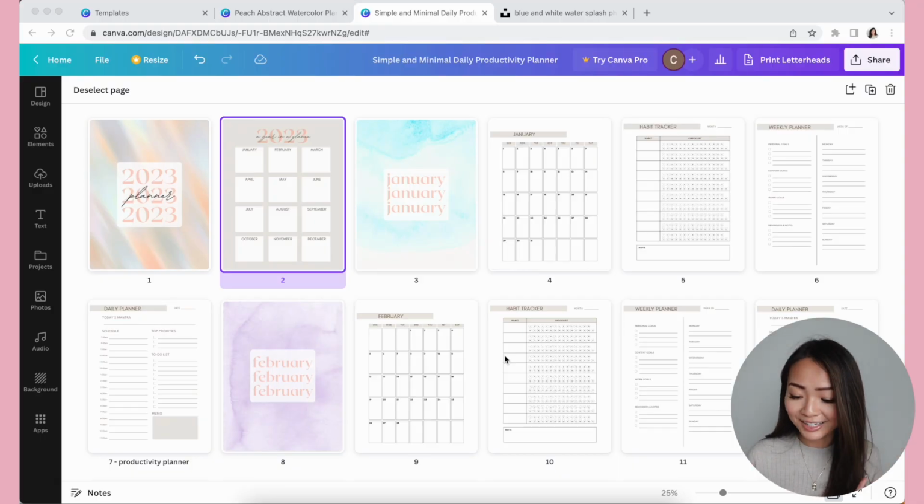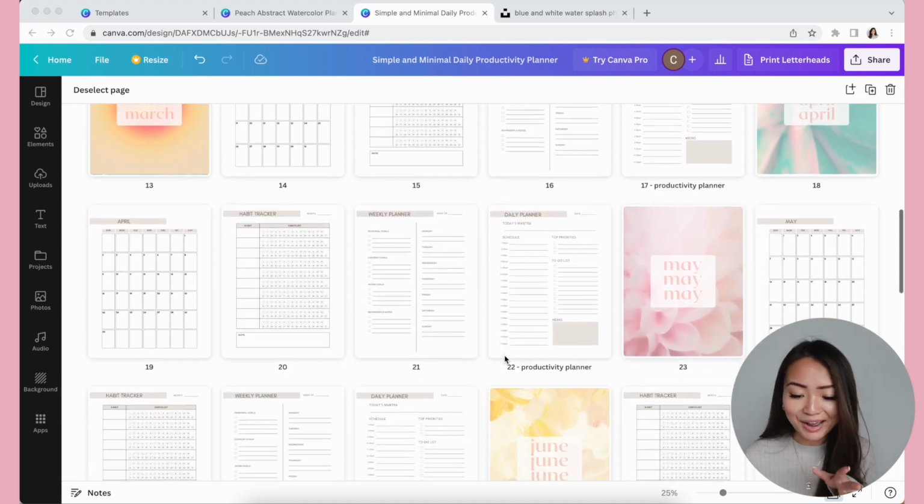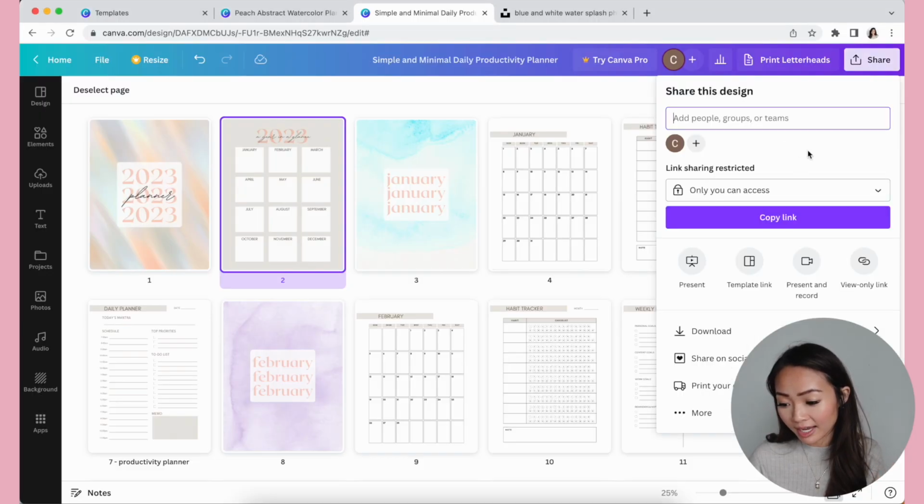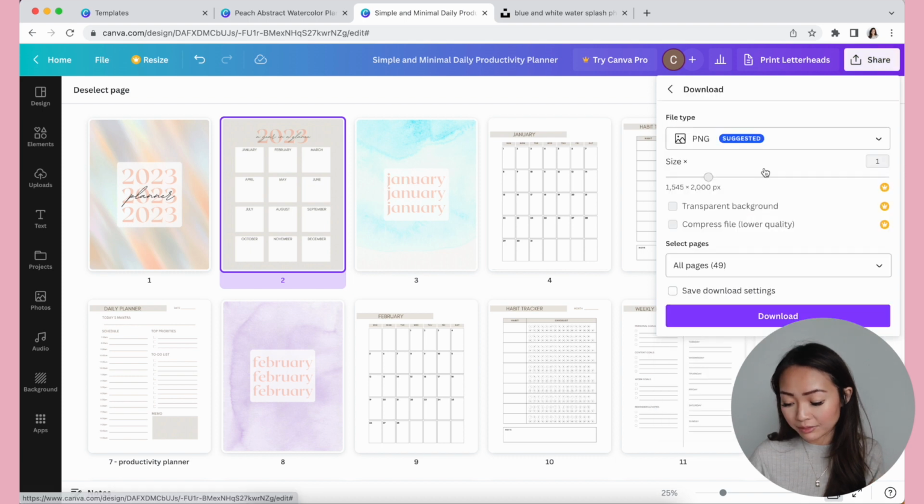I finished adding the rest of the months so that I have the monthly view updated in the style that I wanted it in, and now I'm just gonna save it. So I wanted to also share with you guys how to save it once you're finished. You're gonna go to the share button on Canva, and it'll have the download option.